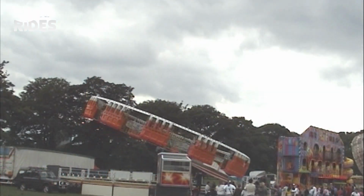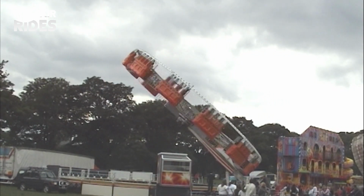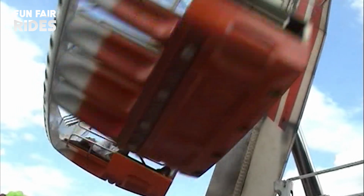The Bremen-based firm Huss had emerged as one of the biggest ride manufacturing firms of the 1970s in West Germany, thanks to the success of the Swing Around and the Enterprise. Hot off the heels of one of Huss's biggest successes, the Enterprise, came the UFO in 1978.